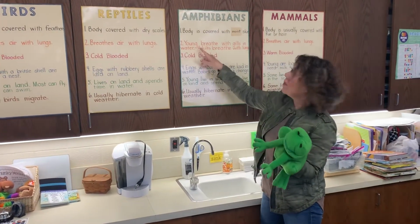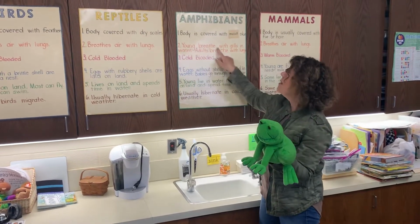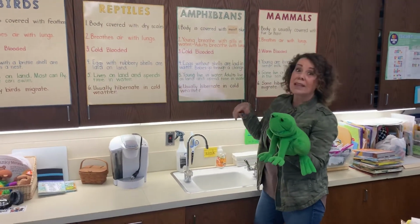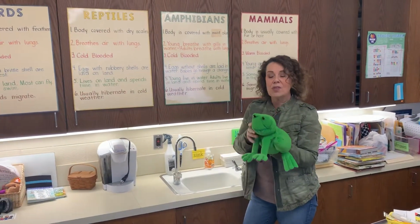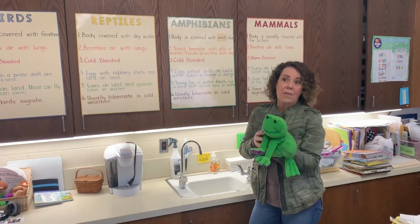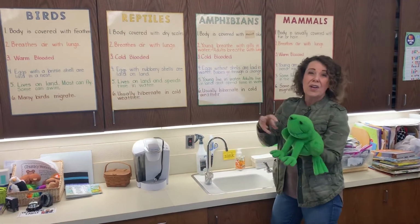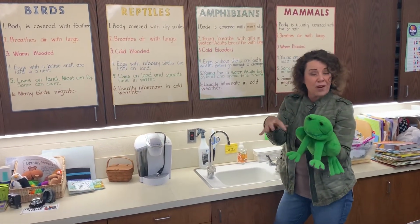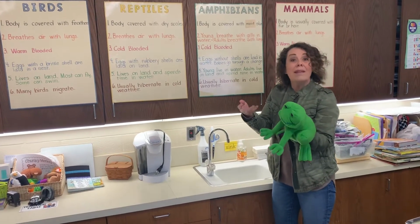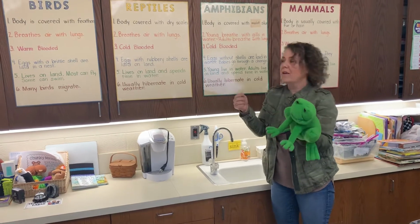Now, how do they breathe? This is what's so interesting. When they're young, they breathe with gills, and when they're adults, they breathe with lungs. So, for an example, a frog comes from eggs without shells laid in water, so they can swim in water when they're a tadpole, but then as they grow lungs, they need to breathe above the water.